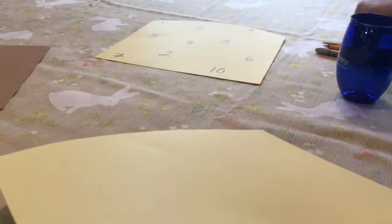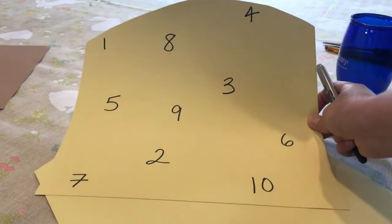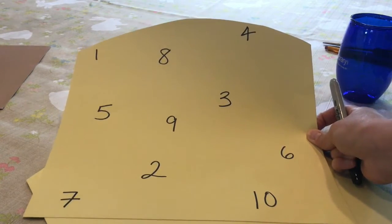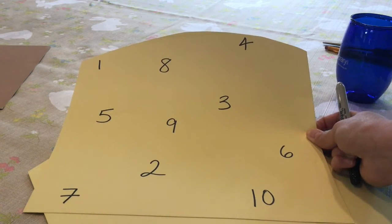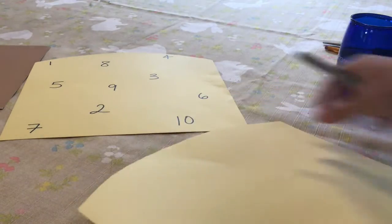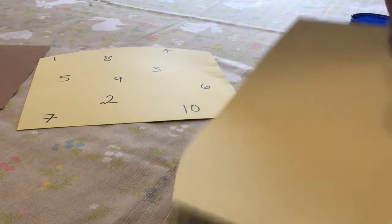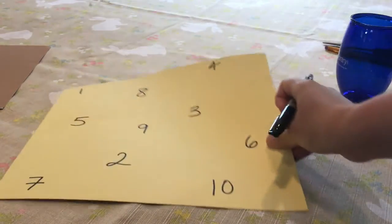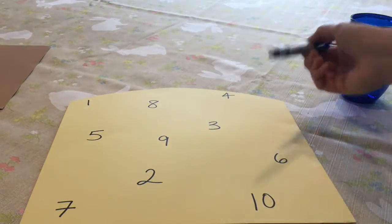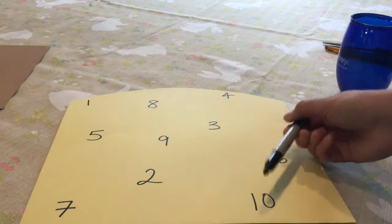Okay, our next step is to use our marker or our crayon and write the numbers 1 through 10 on our cookie jar, just like I did here. You want to make sure the numbers are big, that they're spaced out, and that they're random. So you don't want to put them in order. Any old order would be fine. And we're going to do the numbers 1 through 10, but again, if you want to keep going on your cookie jar, you could do that too. All right. So I'm going to go with the one I used, and we have all of our numbers, 1, 2, 3, 4, 5, 6, 7, 8, 9, 10.